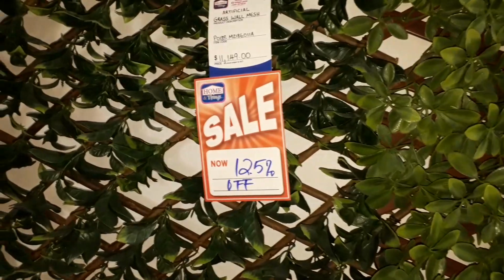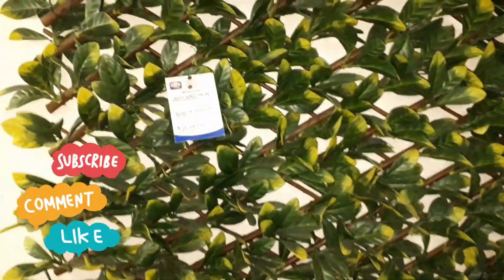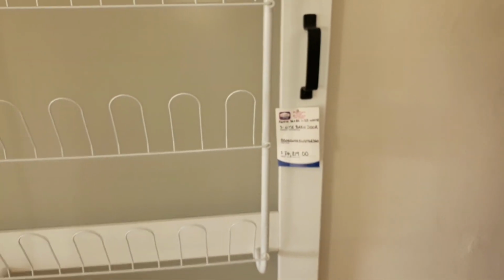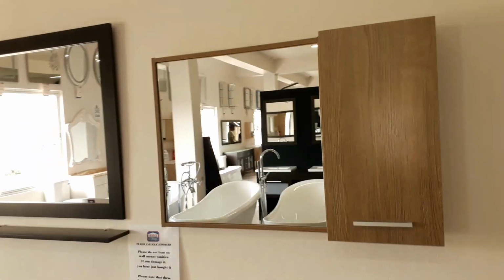These are some faux grass for $11,500. You can choose any one of the designs that suits you. Most persons use these as background backdrop stands. They have a wide variety of doors. So if you're renovating or you want to change over some doors, this one here is $75,000. It has a shoe hanging rack on it, so they are showing you what you can do with it.